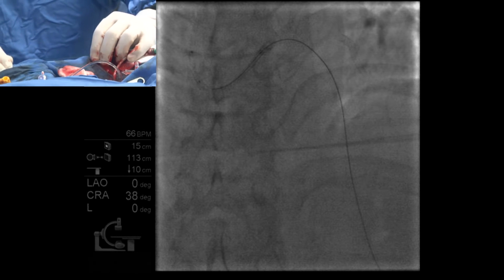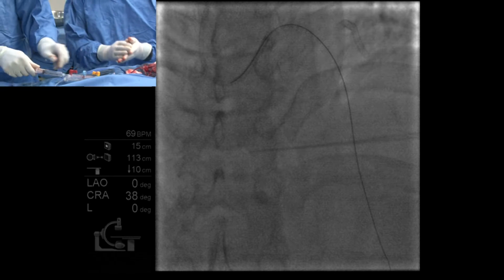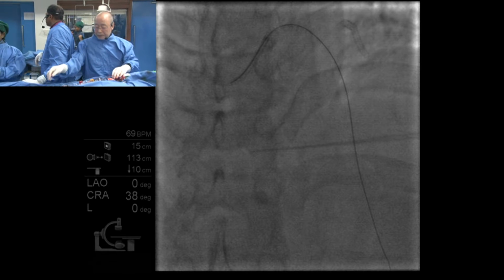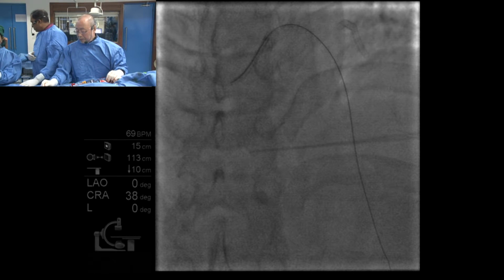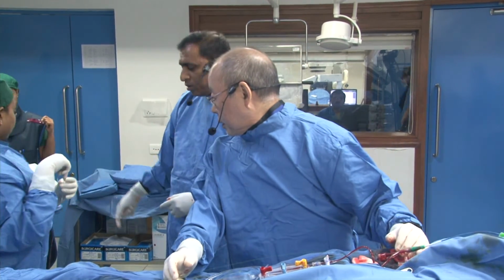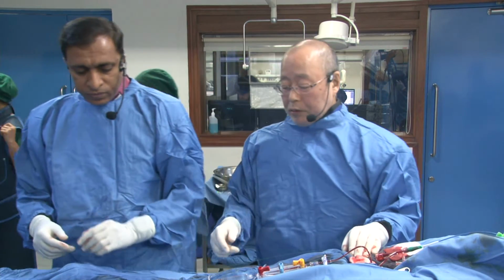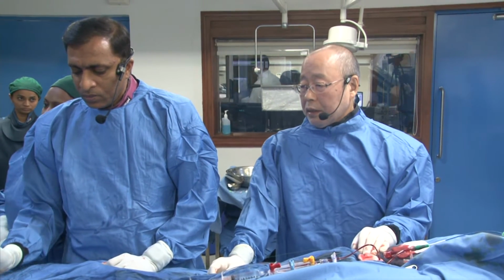So now this wire is alone in the LAD. The next step is to take the shortest, smallest balloon, size 1.25. Any question from the panel or audience? 10 or 15? 1.25. How about 2.5? Okay, 10, 1.25. So we have a 1.25 millimeter balloon, so I'll take it.